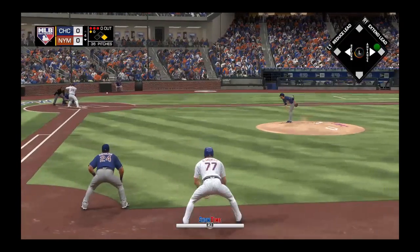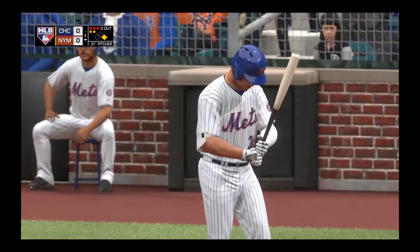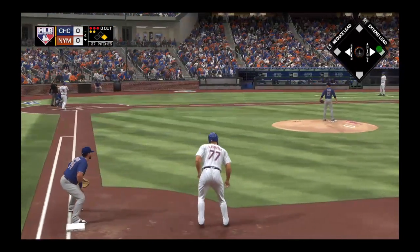3-1. Here it is. A high fastball is in there. I don't know about his decision not to swing there. Hitter's count. You get a fastball middle in. That's the one you drive out of the ballpark.